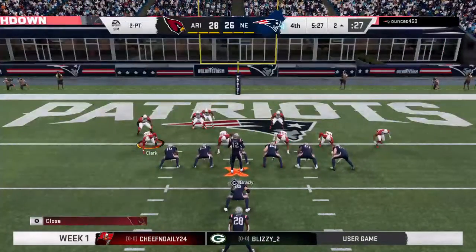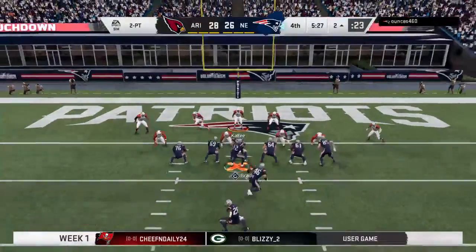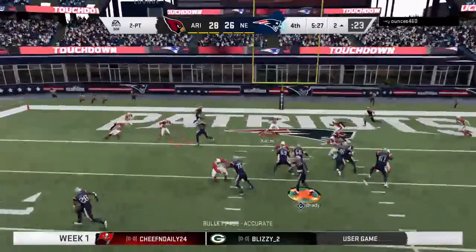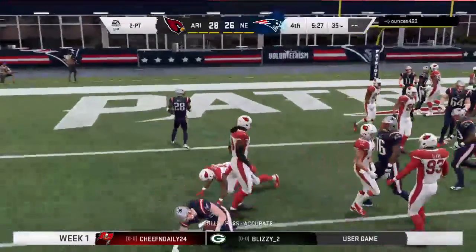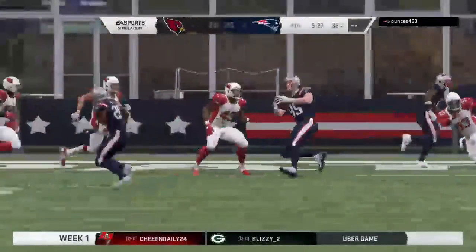Here we go now as we get set for a big 2-point conversion. Now this time he'll look to throw. The quick slant caught. And he'll be brought down right on the edge of the goal line at about the 1-yard line.